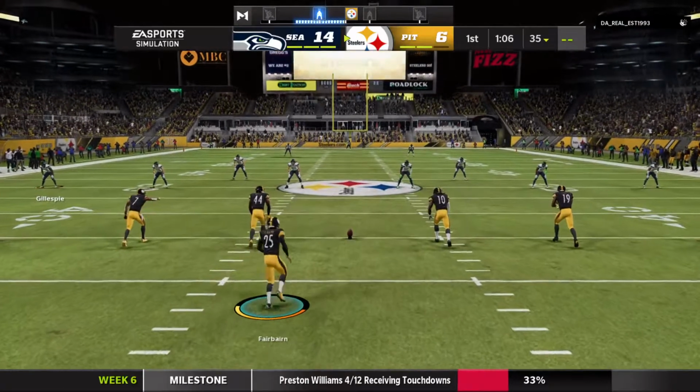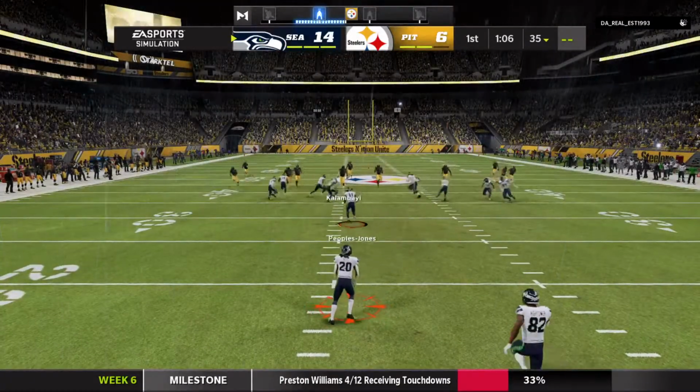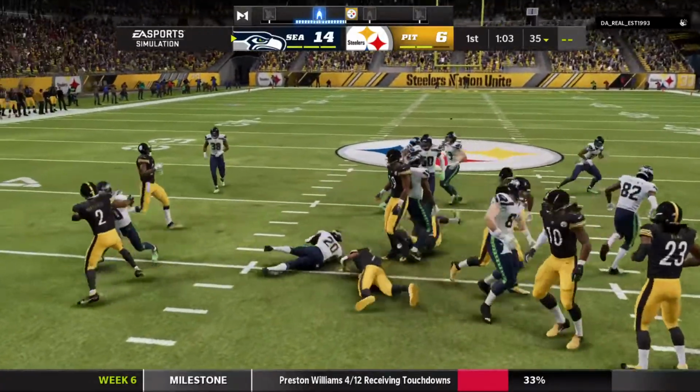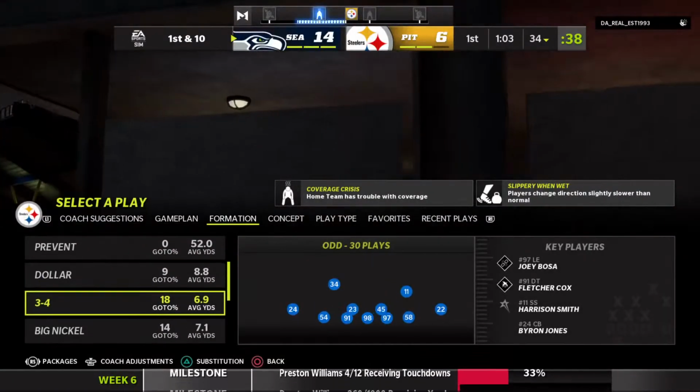Now he's back out there to boom this one away, maybe with some frustration after the PAT miss. From just inside the 20, a short kick. And they're going to start this drive in pretty good shape as they get it up past the 30.